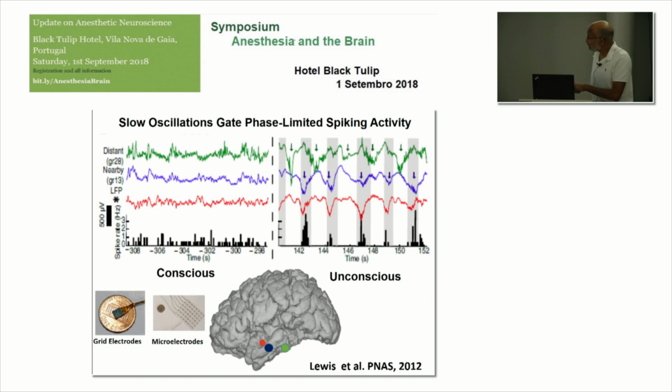This neuron sitting next to this electrode can only spike at this phase. This neuron sitting next to this other electrode can only spike at this phase. So what you have is this fragmenting of the cortex. The neurons here can only spike here, the neurons there can only spike there. So it's going to be very, very difficult to communicate. And this is going on all across the entire cortex.